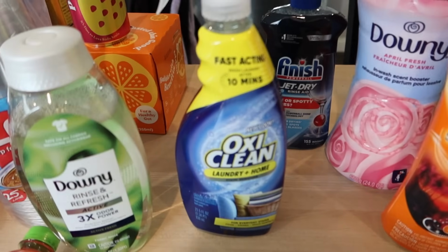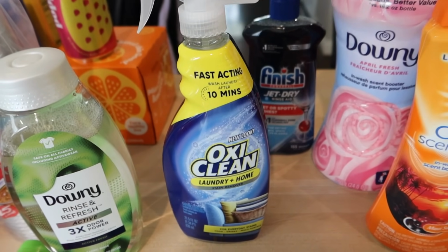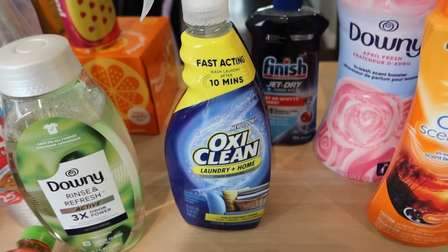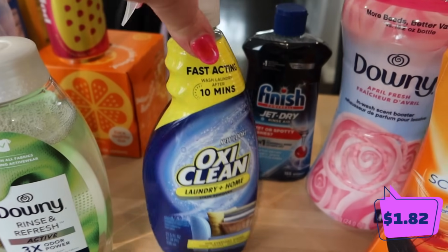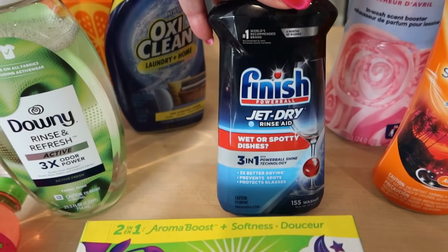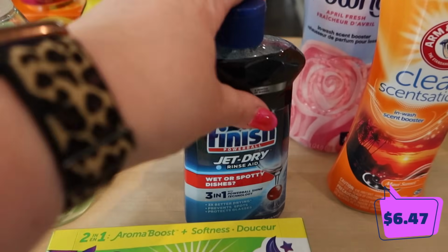And then I also actually was out of my Tide or Shout stain remover. So I decided to get the OxiClean laundry stain remover. This was $1.50 back. And then I also needed some Finish Jet Dry. This one I got $1 off.